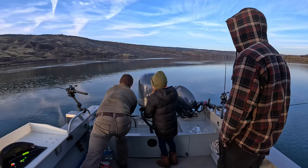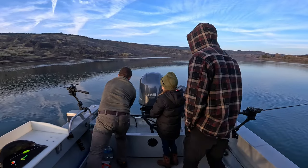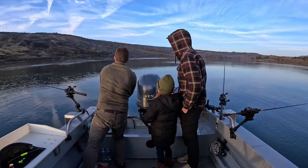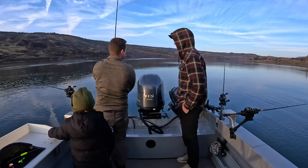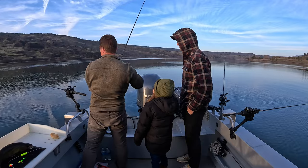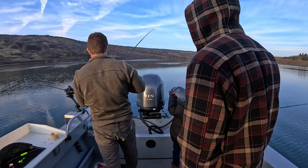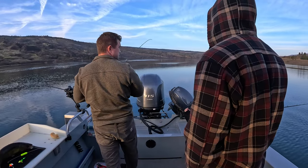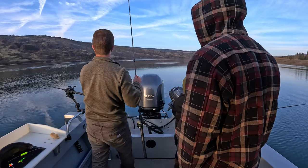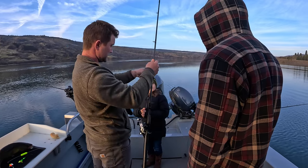Oh, that's a big boy. Get out. Is it locked? Snag? No, it's a fish. I saw it just go. Why'd you break him off? Look at the fish. You probably broke the leader off, though. How's the fish? Sturgeon, probably. It's a fish. Yeah, the hooks are gone. No, the hooks are there. The worms are gone.